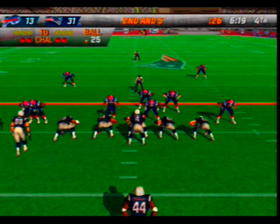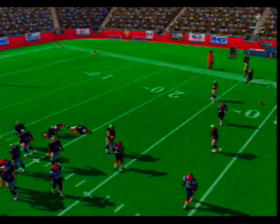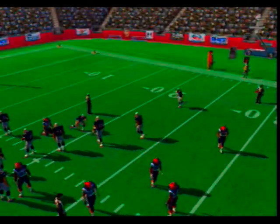Buffalo comes out in their nickel package. Closing in with the throw. Pass falls incomplete. Making shots like that will really affect his rhythm with his receiver.